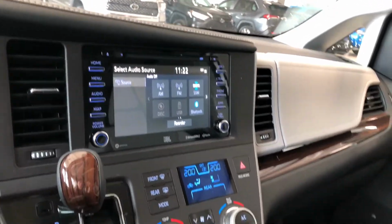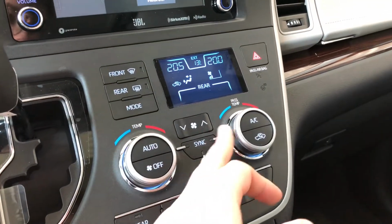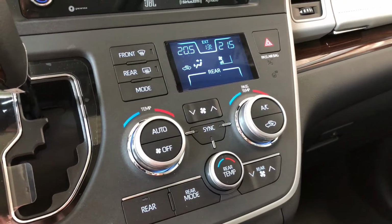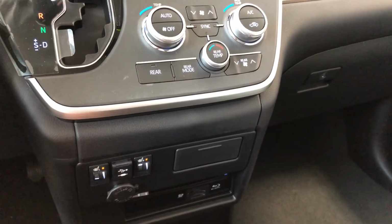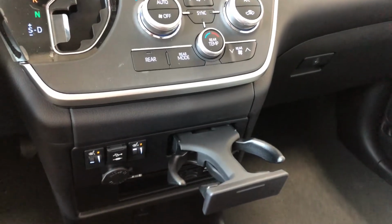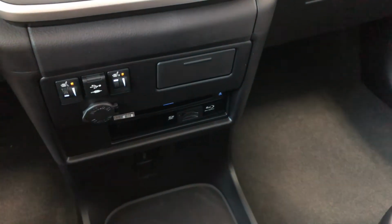Moving down below that is the climate control. Nice and simple here. You have 3 dials for your temperatures. It is a tri-zone, so you can adjust the temperature for yourself. The passenger next to you can do so as well. And you have the dial on the bottom for those rear passengers as well. Moving down, you have your driver and passenger heated seats. You have your USB auxiliary along with your 12-volt outlet. We can push this little piece here. You got 2 extra cup holders that slide out. And underneath that we have some storage compartments, and this is where you'll also find your Blu-ray CD.